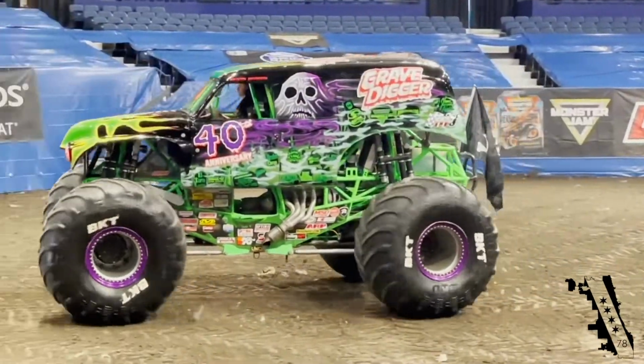Each tire weighs about 700 pounds. We have a 2-speed Powerglide, so there's no clutch in it, it's just a 1-2 gear. We have a rear steer. Not a lot of people know, but these trucks are so big, you need that extra help.